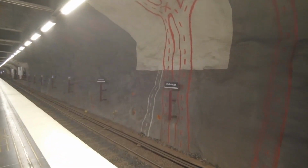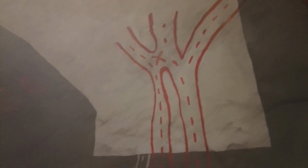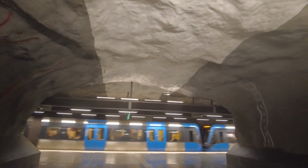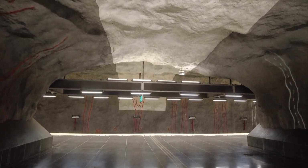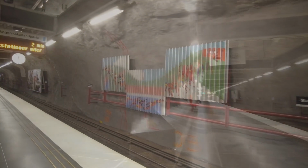And this little road art, can I call it like that? Looks like a street or looks like a tree, how you want to call it. It just works. Maybe not as colorful as the last stations, but again, this cave-like structure is more than just impressive. And the whole station was themed like that with some football art.